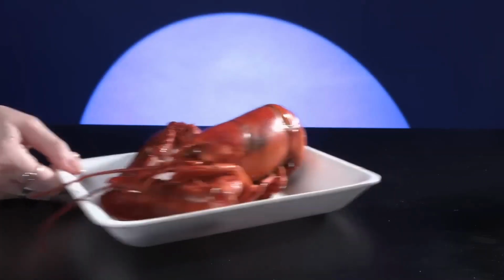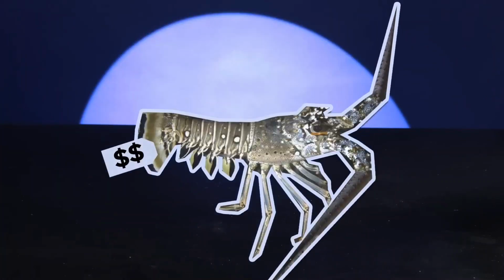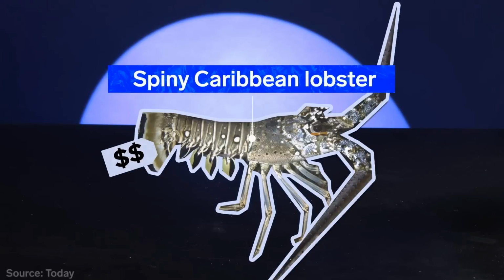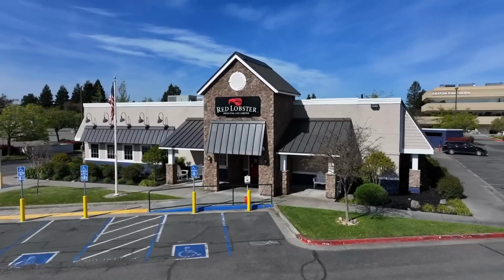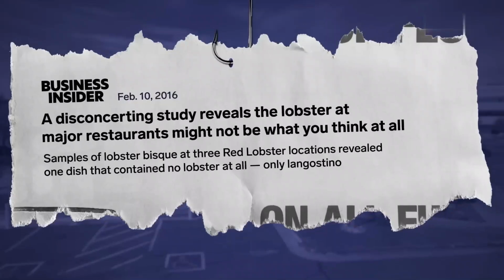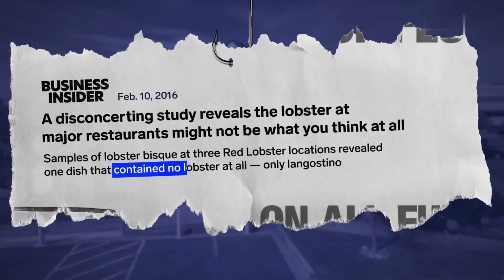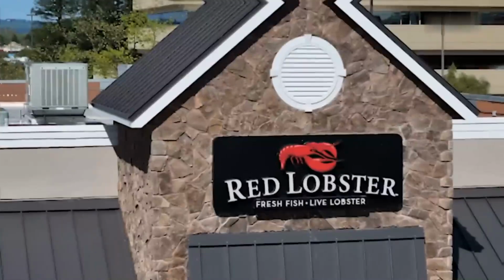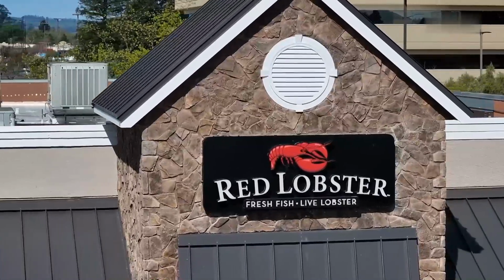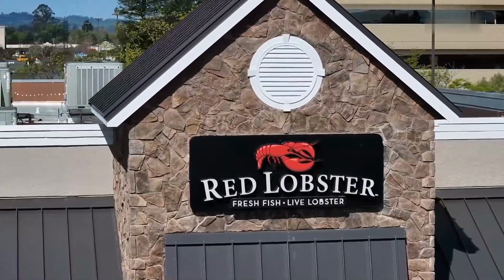In lump form, counterfeiters might swap in cheaper crustaceans, like the meat of spiny Caribbean lobsters, which don't have claws and are less sweet, and can be half the price. In 2016, an Inside Edition investigation accused the restaurant chain Red Lobster of using langostino, which is closer to crawfish, in its lobster bisque. The chain has since changed its website to include that it sources and uses langostino.